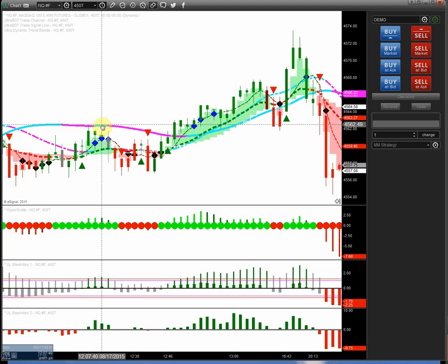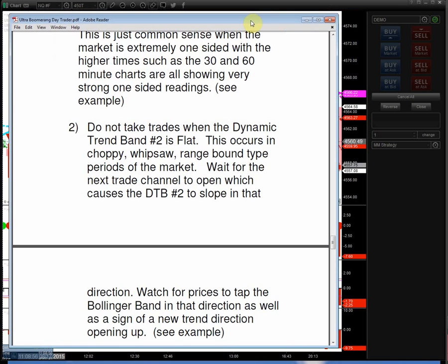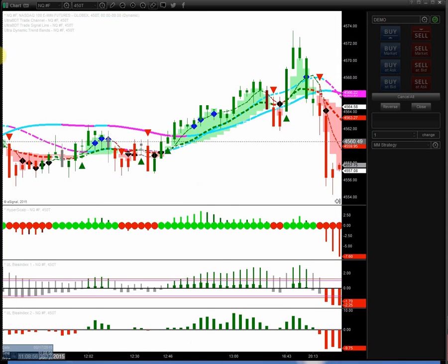You remember from earlier in the manual, that's one of the rules here. I'll show you right now. Again, on this PDF, you can see this on the eSignal K page, or you can send me an email and I'll send you a copy at mohan@daytradersaction.com. Do not take trades when the dynamic trend band number 2 is flat. This occurs in choppy, whipsaw, range-bound type periods of the market. Wait for the next trade setup to open, which causes DTB to slope in that direction.